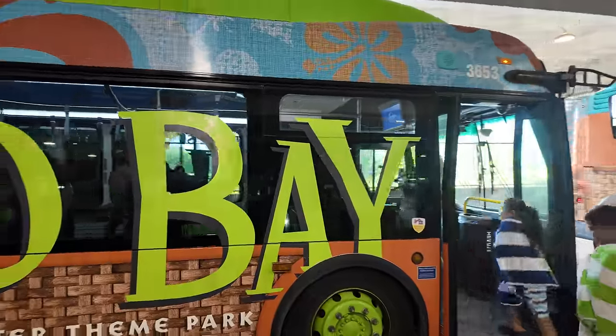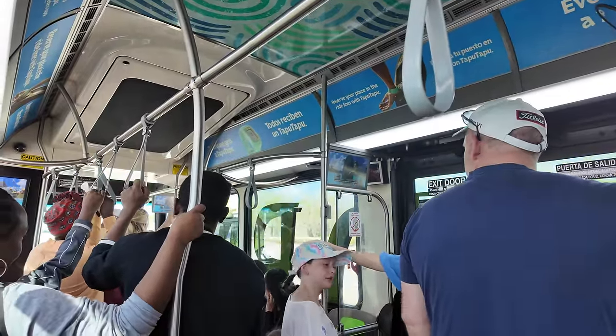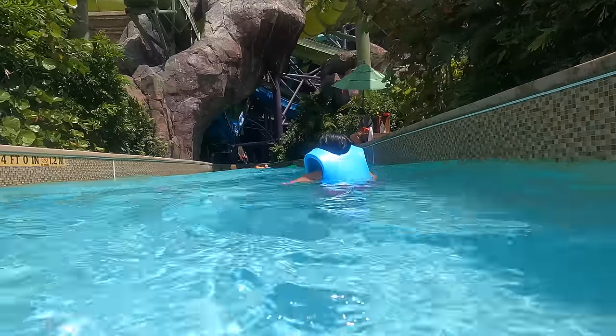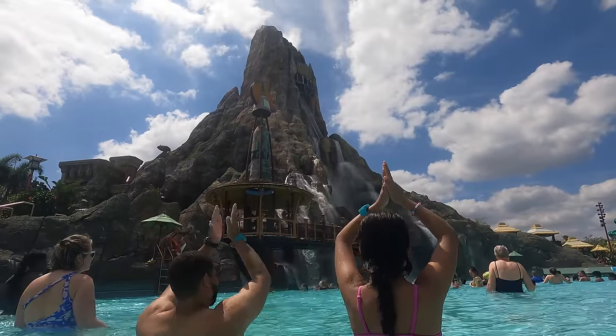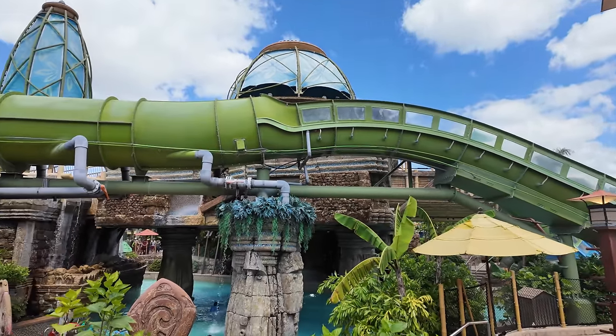And away we go. Okay, Adri, what are you most excited about? Because you're the one that's going to be picking everything we're doing today. I'm most excited about riding all the rides. Yeah. I want to ride all of them. What about you, babe? I'm excited to do the aqua coaster. All right, there you go.